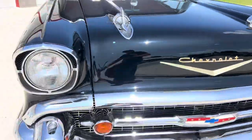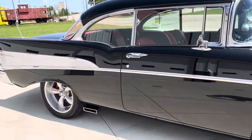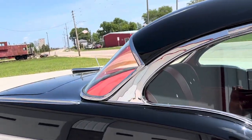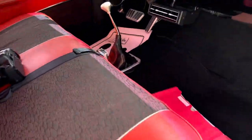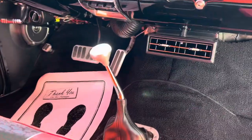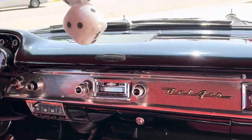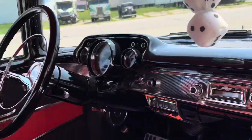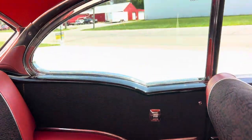Just a super, super nice '57. Same way with this side. Got a Lokar shifter in it. Very tastefully built car. Car, like I say, everybody, this car is beautiful. Headliners, excellent.